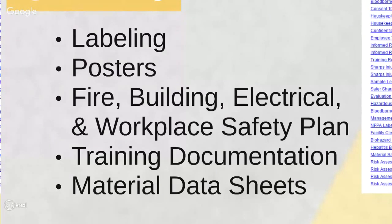A safety plan for fire, building, electrical, and workplace. Quarterly. This is a risk assessment that is going to take communication. And so just under it is training documentation. When you're training and you're documenting that you're training, delegate out these responsibilities. Okay, and in some cases you may need to automate.